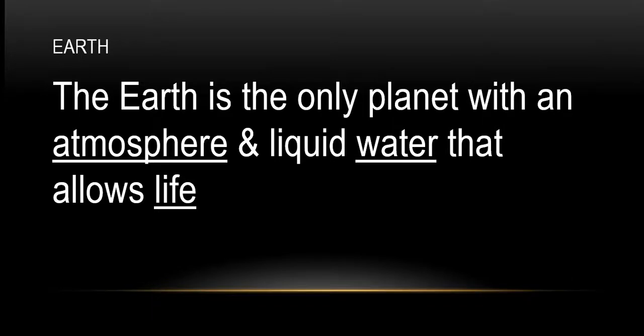Okay, the Earth is the only planet with the atmosphere and liquid water that allows for life. Okay, we have not found it anywhere else. They're so hopeful about Mars having water on it, and even the idea that Mercury has some frozen water in those deep craters. I don't know. That's kind of wishful thinking, I think.